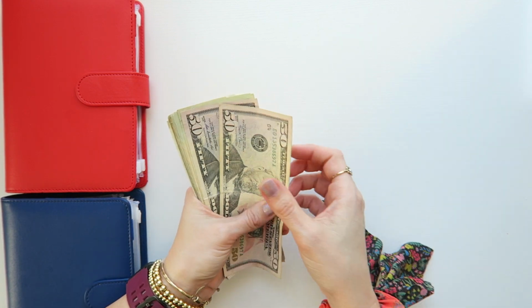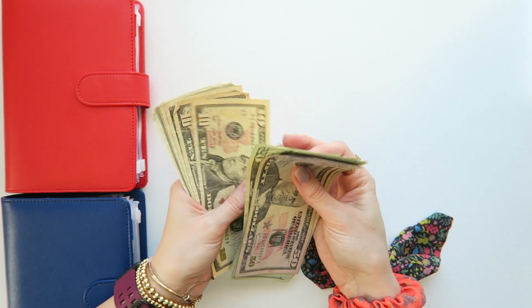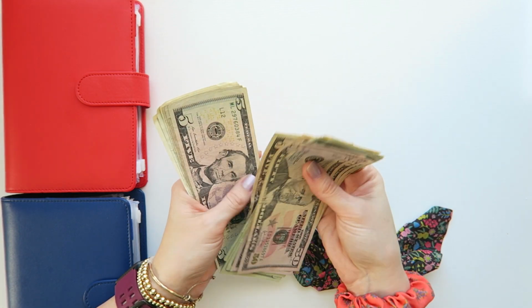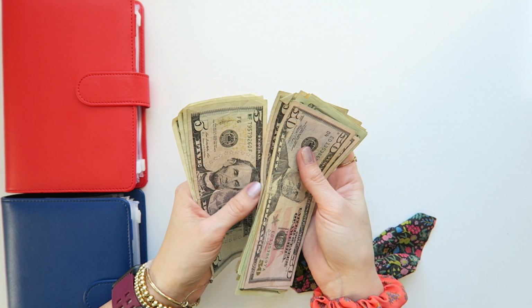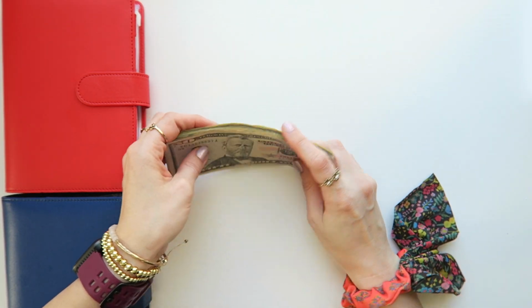Now let's count this cash and make sure we have the money we think we have. 50, 100, 20, 40, 60, 80, 200, 20, 40, 50, 60, 70, 80, 85, 90, 95, 300, 305, 6, 7, 8, $308.